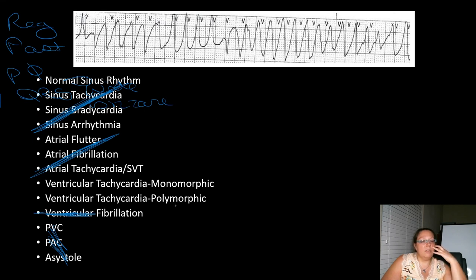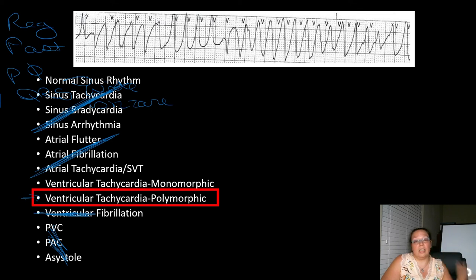So we got monomorphic and polymorphic. So do all of these wide, weird looking QRSs look the same? No, not like that other picture, right? So this is polymorphic, the V-tach. If it's not monomorphic, it's polymorphic. Also can be called Torsades de Pointes, or just Torsades. Which, by the way, if you give magnesium, it'll help fix Torsades.